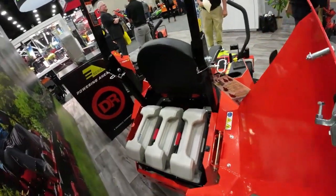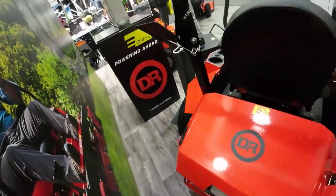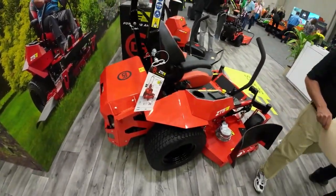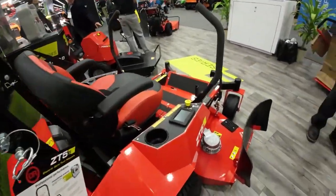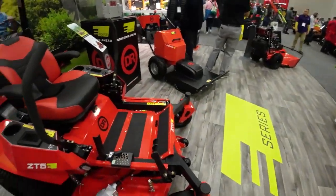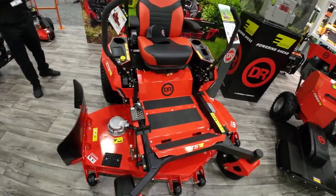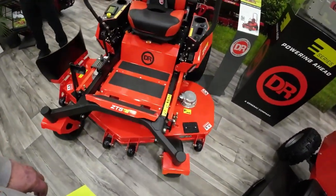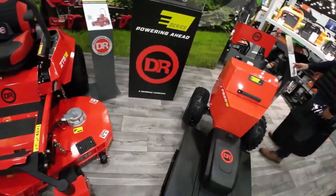DR Power introduced this electric power system about a year ago. And they have a zero turn now. It uses three of the batteries. They got a brush cutter that uses the batteries and a brush mower. You may have heard, may have not heard, DR Power and Generac, who owns them, have gotten back out of the snowblower business. I think they found out that we really don't want Chinese snowblowers over here. So, anyway.